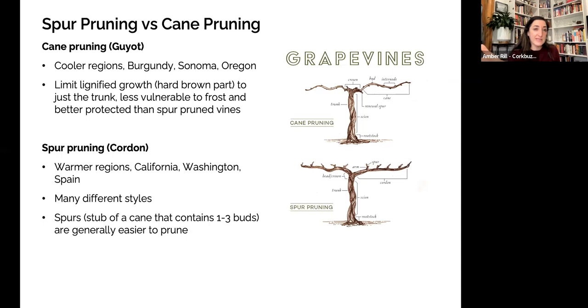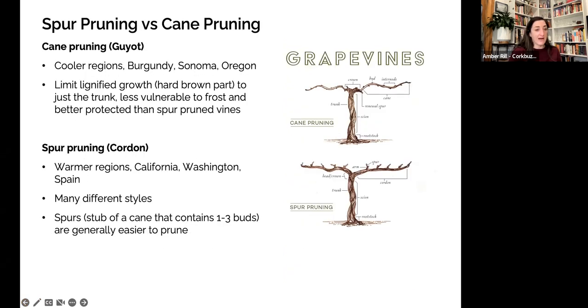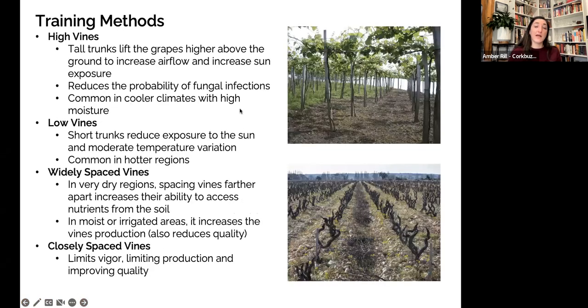In head trained cane pruned vines, really every individual vine usually you have to have very skilled labor that knows how to treat every vine, almost like managing people in a way. Every vine is different in terms of how it likes to be pruned, especially with head trained. It's much easier to prune and mechanize these spur pruned, cordon trained vines. What other types of training methods do we see?